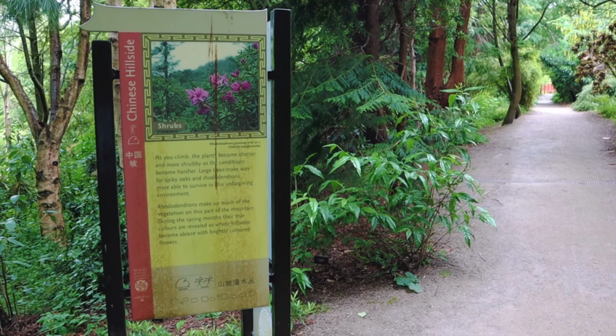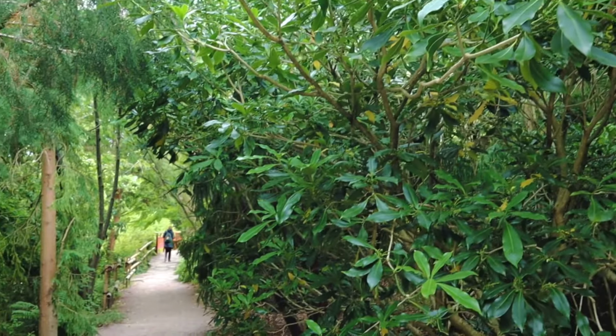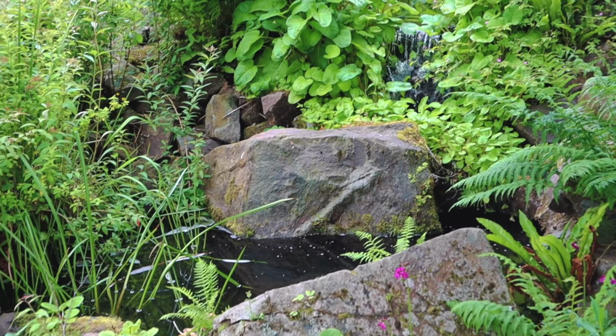Chinese hillside. As you climb, the plants become shorter and more shrubby as the conditions become harsher. It is so green here and the air is so fresh. I'm glad we found the Chinese garden because we didn't take a map or anything. I quickly found a map online and we still couldn't find it, so we just asked a worker and they kindly showed us the way. Oh, is that a little waterfall? This is so pretty!